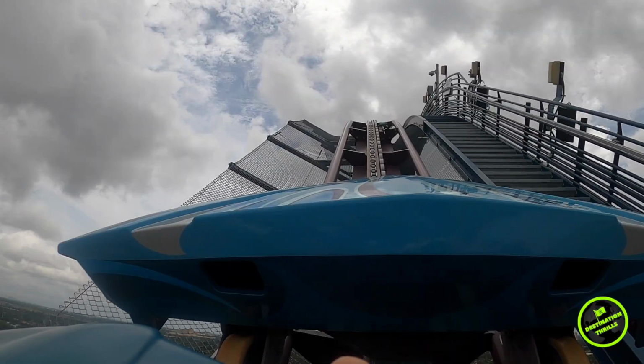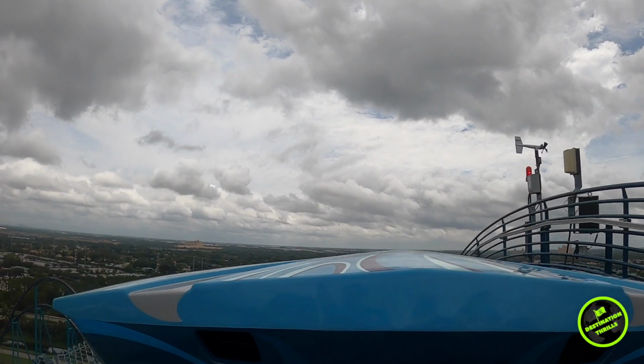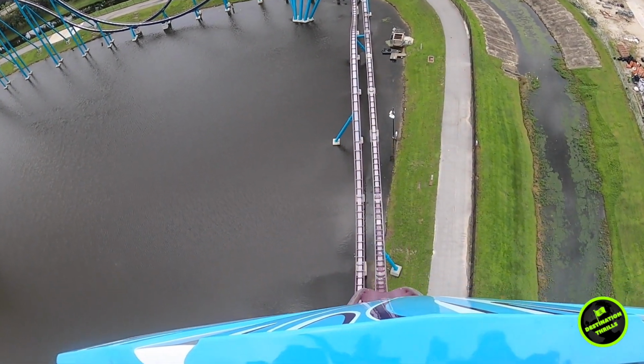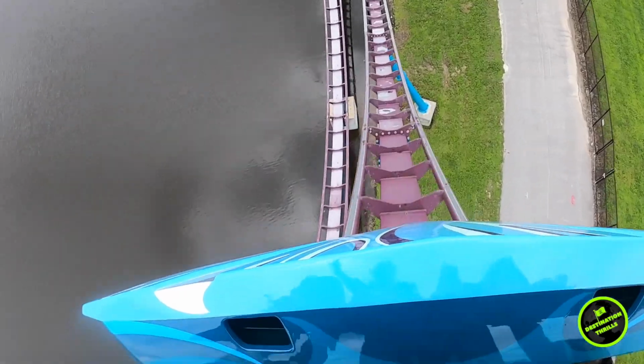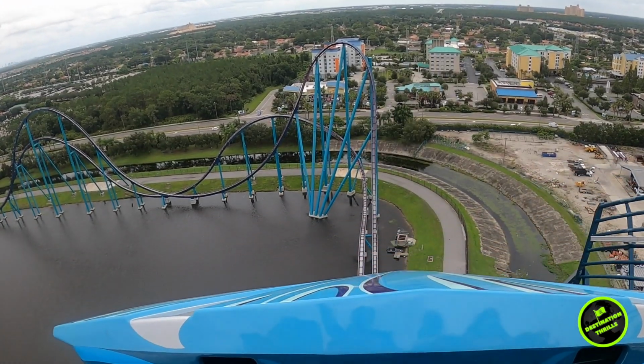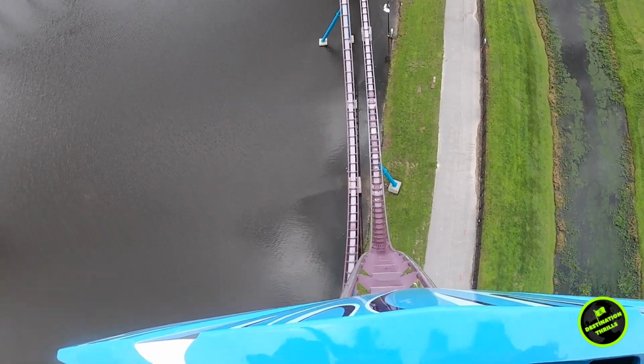The Orlando area has some great views, so I was definitely taking it all in as we were climbing higher and higher. Once you get to the top, you crest the apex and go down the first drop. The angle is decently steep, so you get some strong floater air, especially if you are sitting in the back rows. One thing that was really neat was the fact that the layout was over this little lake, so it seemed as if the shark was dragging you straight into the water.